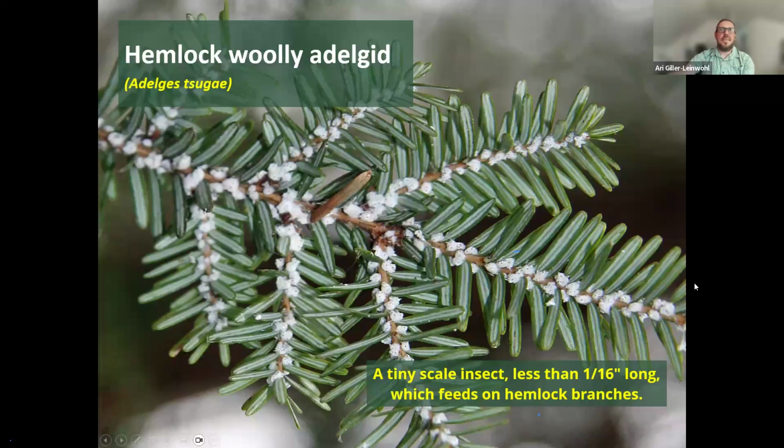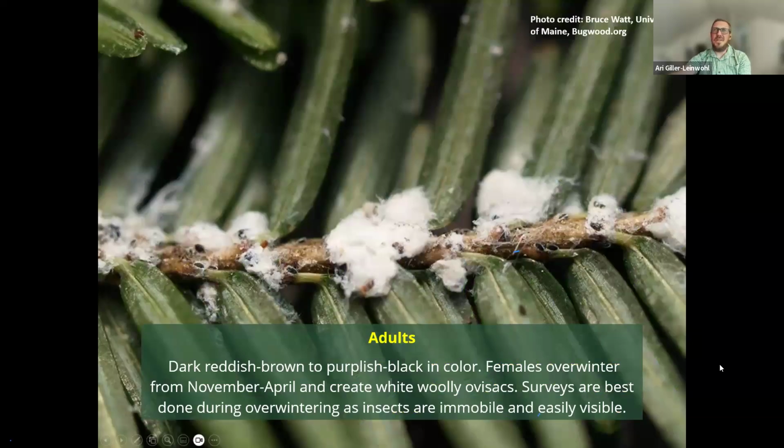Hemlock woolly adelgid, this is another pest that's emerging in our region. We know of it along the shores of Lake George, but we certainly want to keep an eye out everywhere. The best way to identify it is generally in the winter time, where the insects overwinter and have this woolly layer. You can see the sistens, the actual hemlock woolly adelgid there in black. But when we're out surveying for this, we're really looking for this white wool.